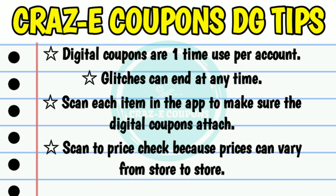Alright, so first up, for anyone who is new to couponing at Dollar General, please keep in mind that digital coupons are one-time use only per account. Any glitches that are going on can end at any time, so it is very important when you are in the store to scan each item in your app to make sure that the digital coupons do attach, and also you want to scan each item to price check because prices can vary from store to store.